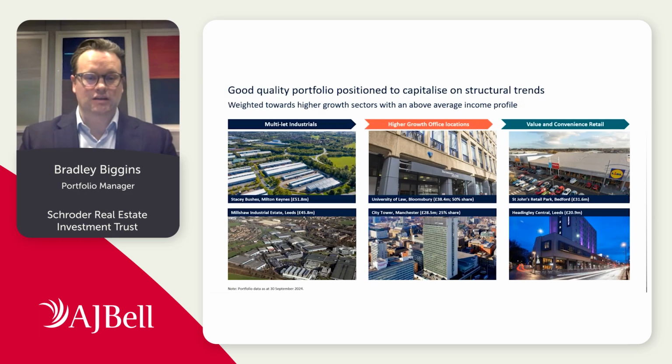Slide 11, I'd just like to give you a flavour of some of the assets that we hold in the portfolio. So I mentioned that high industrial allocation, and in the left-hand column, you can see our two largest industrial exposures by value. Again, industrial really benefiting from that demand in e-commerce, and as companies look to strengthen their supply chains as we exit this globalization era.